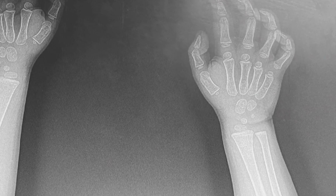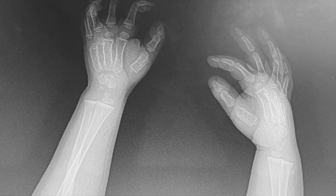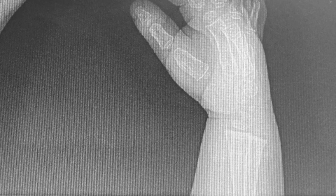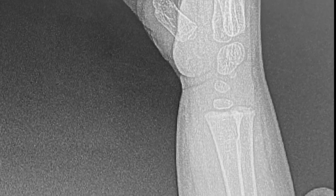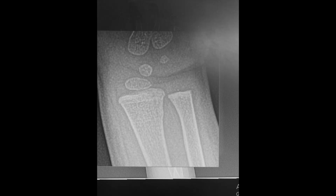So if you look on the right wrist, there is widening of the distal radius. You can see it in all views if you look really closely, and that's a strong indicator for a compression fracture of that distal radius. And so here you can just get a much more zoomed in view where you can see that sort of widening or irregularity of the radius there.